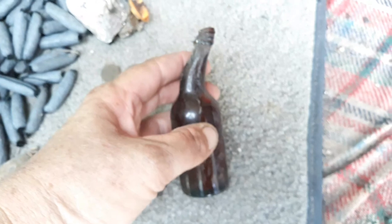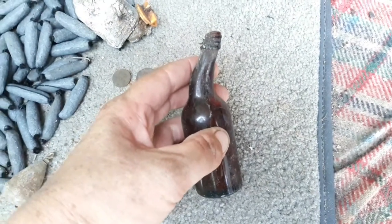This is for when you've had too much to drink. The bottle bends with you.